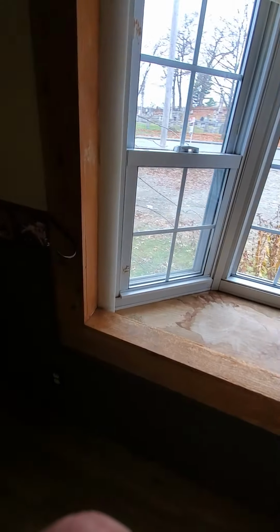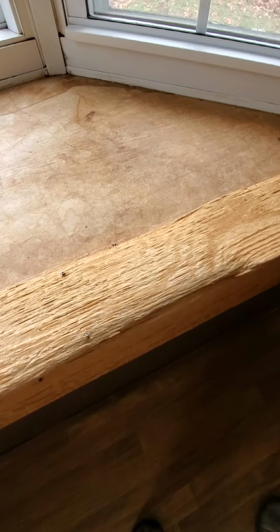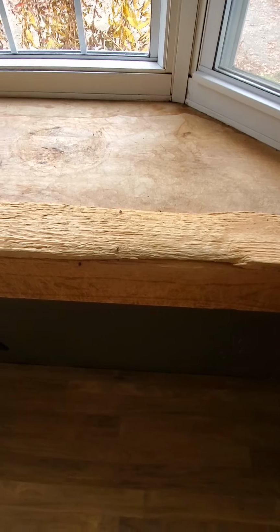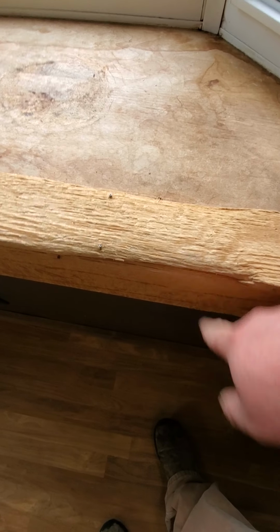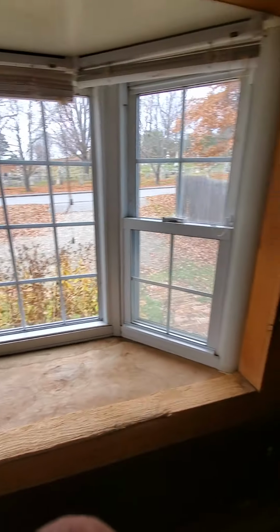There are heater vents, so this would be a forced hot air furnace. You can see the trim work in this front bay window. If you can't tell by the border, it's got dogs on it. They clearly had dogs. You can see the evidence on the trim work from that. But vinyl windows.